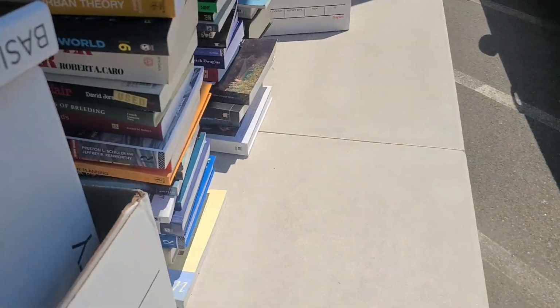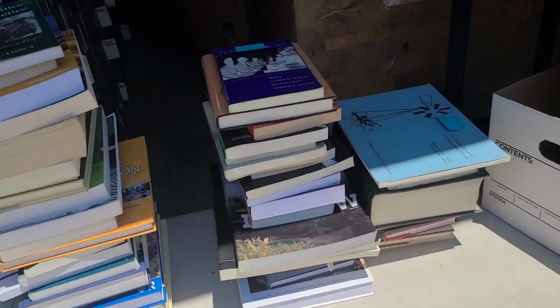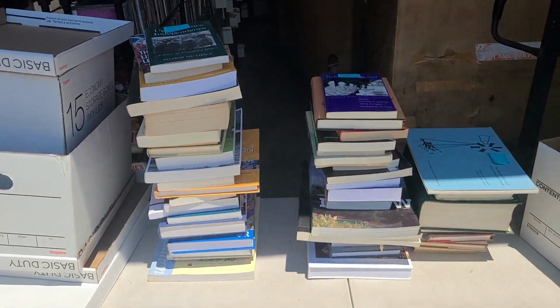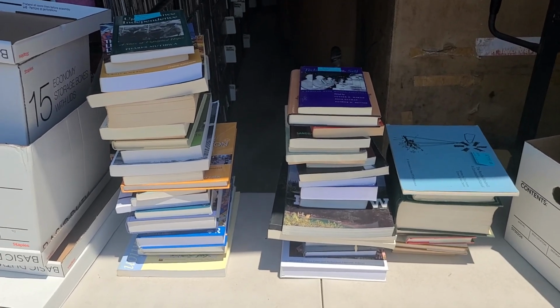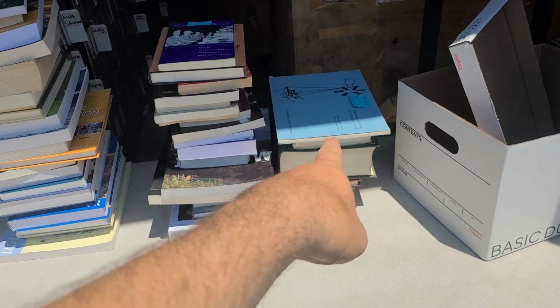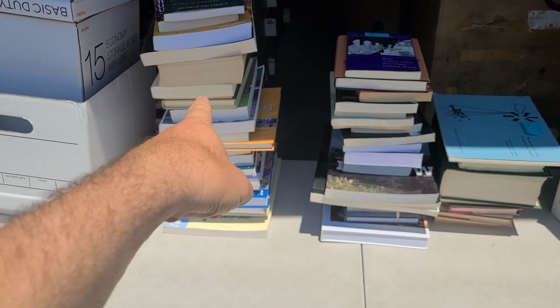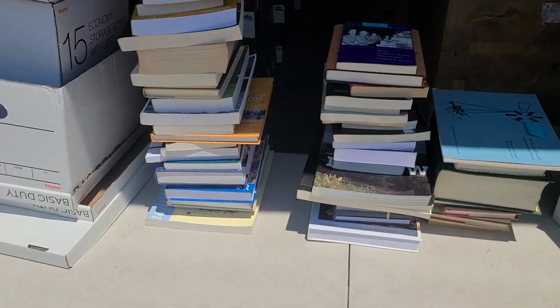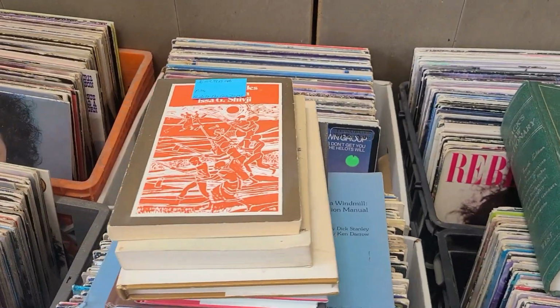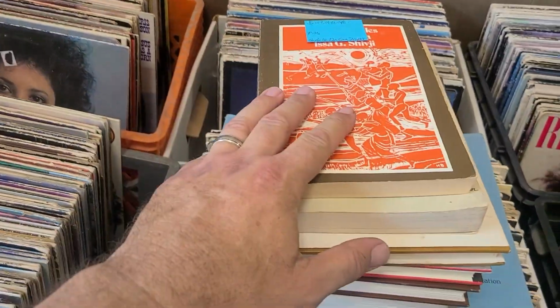All right, let's finish this video off by sharing with you everything. Now I can't see what you're seeing. There we go. I have sun here. Sharing with you what I found. So this stack is all eBay, and that's Amazon. I had to come in from outside in the sun, so these are all eBay.